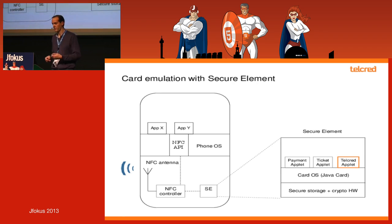So Android has implemented support for NFC. What that means is that your Android app can talk to an external device through this API, which is then sending commands to the NFC controller. But if you want to do secure services, that's not enough, because Android is not a secure system, at least not secure enough to be accepted as a secure system by Visa or MasterCard or these other companies that want to implement mobile payments.